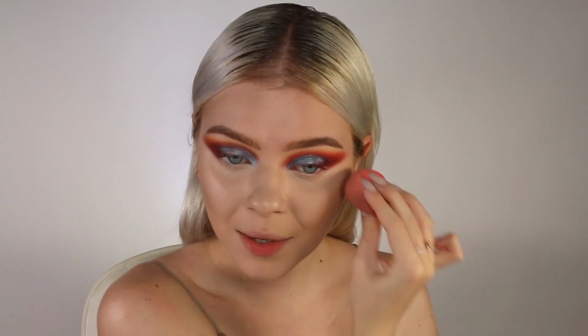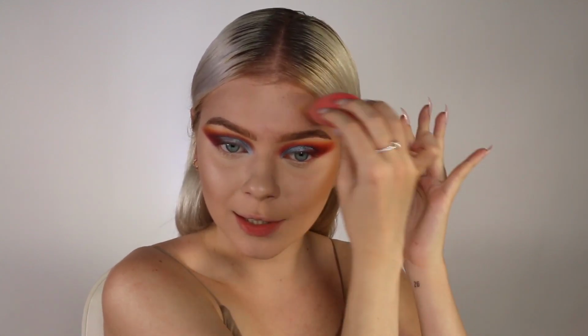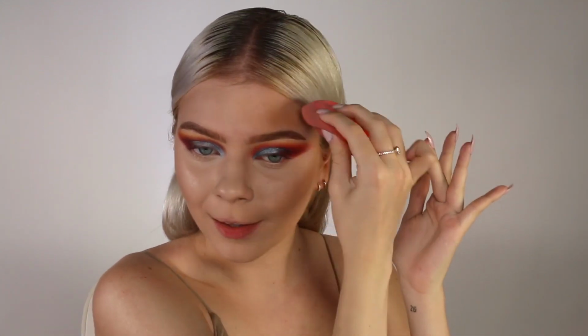The color is perfect. I love this. I don't even care that it's like $100. It's so worth it. I love this. Okay guys, so moving on to powder.